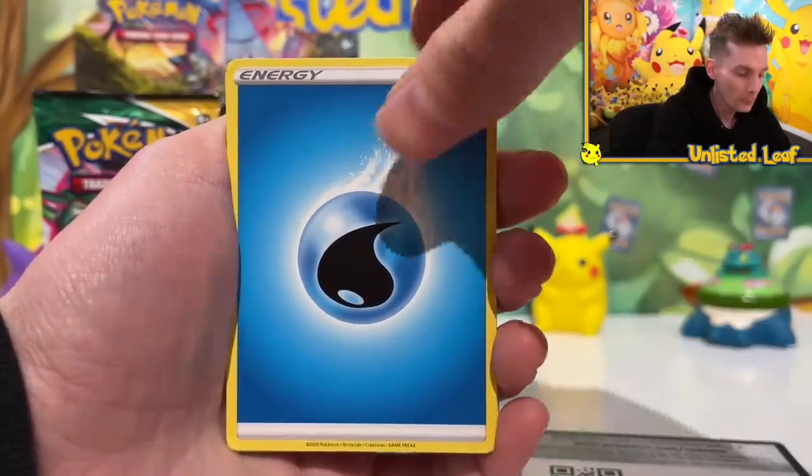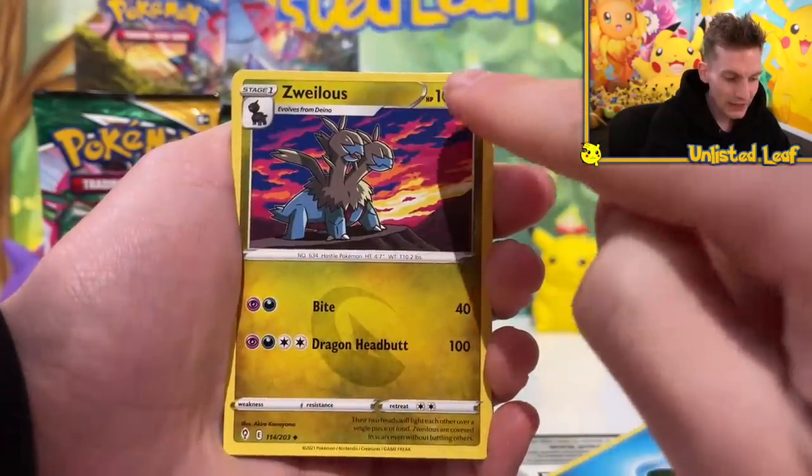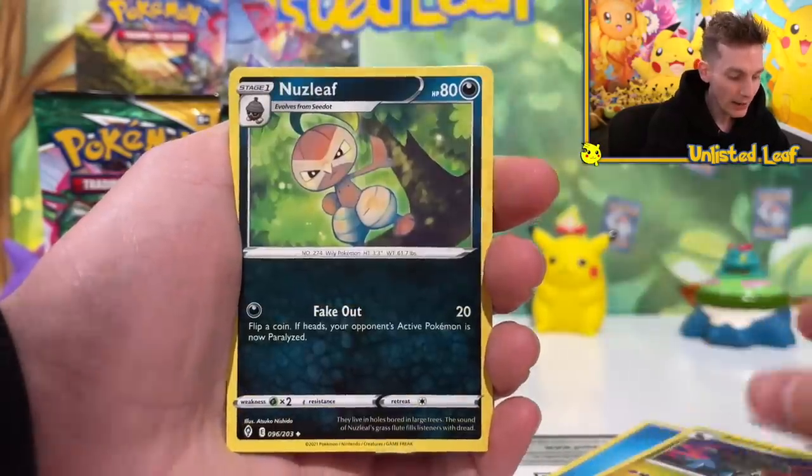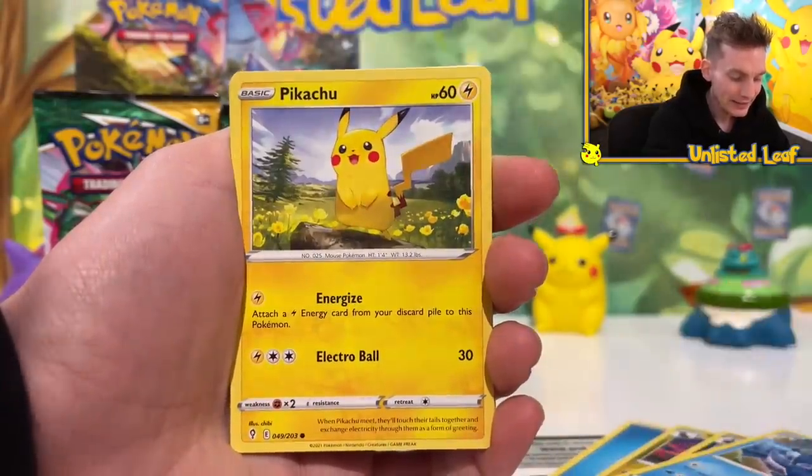First pack ever, we got a water type. Then we got a Zweilous. As you can see, the dragon type has the three claws down the side. Got that Nuzleaf. Got the Golduck as well, looking decent. Lovely Pikachu.